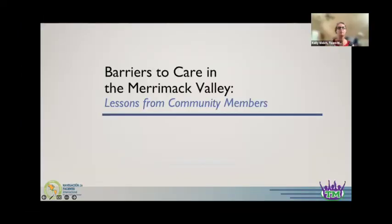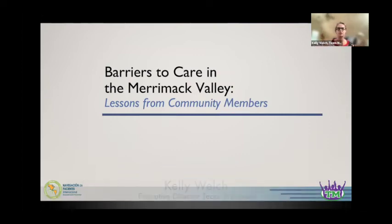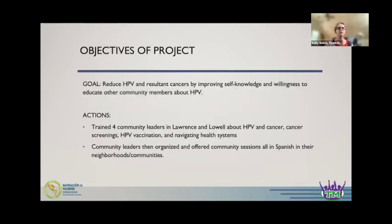We're going to move from Dr. Feldman's big picture about cervical cancer and HPV and screening into narrowing the focus more on just the communities of Lawrence and Lowell and the project that Nancy and I worked on over the last 6 months or so. As we mentioned at the start, the project was funded through Dana-Farber Cancer Institute's community benefits, and the goal was to reduce HPV and HPV cancers by improving knowledge and people's willingness to educate within their community about HPV.